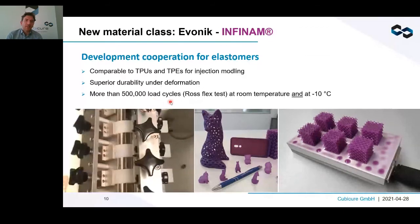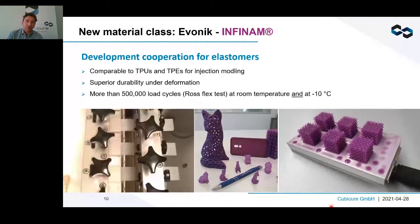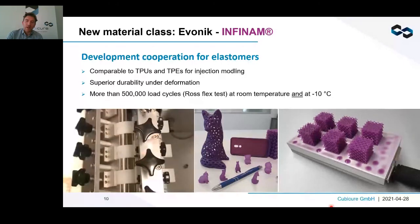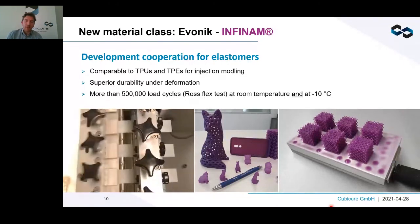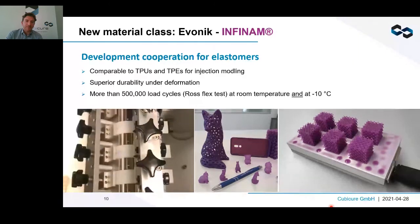So the Rosflex test is a very famous test here, and this has already been done together with Evonik. We see more than 500,000 load cycles here for the materials, even at minus degrees temperatures. So we really have a very nice elastomeric material, which is ready to be 3D printed in our Kaligma machines.